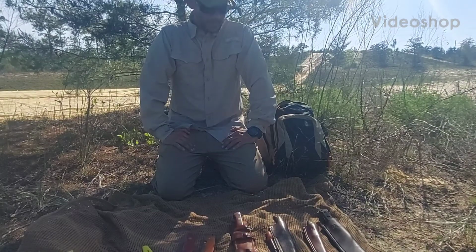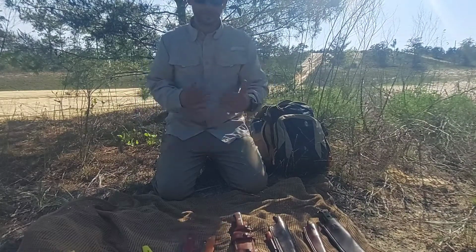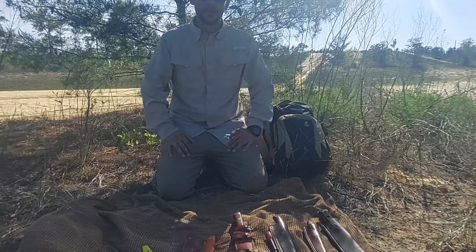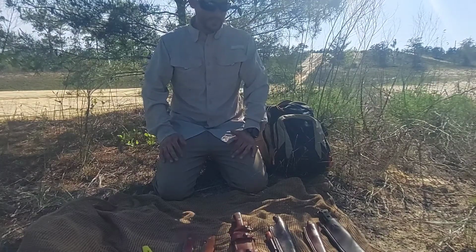So I want to start a new series on my top 5 favorite current items from a specific category, like what I'm using right now and why. So today I'm going to start out with blades, some of my favorite blades that I'm using right now.